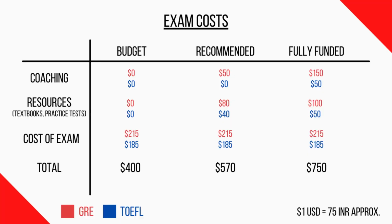Now, if you want to go for full-fledged funding, if you want to be on the higher end, if you want to spend more money, you can go to the more advanced coaching. You can buy, let's say, more textbooks, more practice tests and stuff. So this is approximately how much that would cost you. And then we have the actual exam cost itself. So that would be the total amount that you're spending, right?